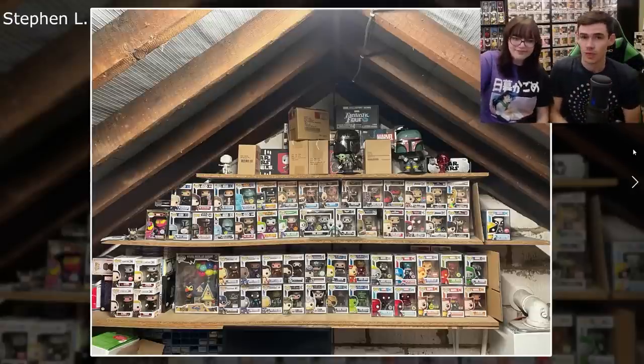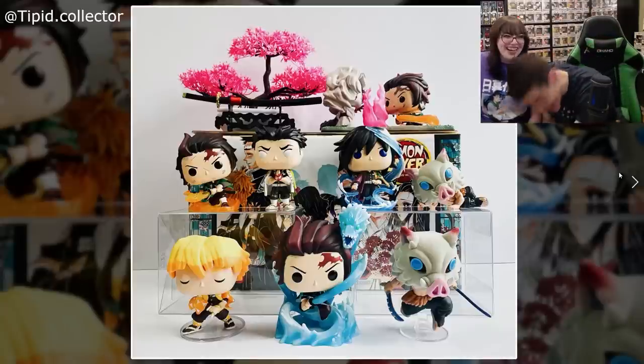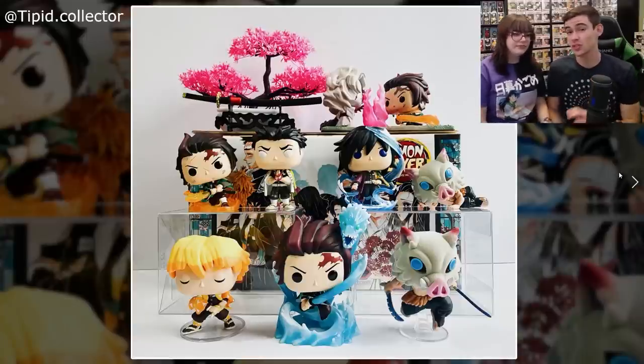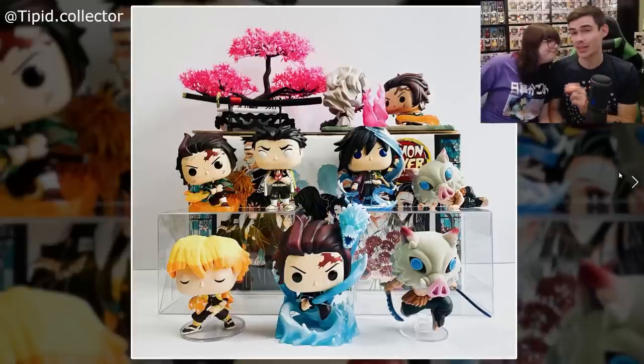What he said. Okay. Next up, we do have Tipid Collector here. It's so pretty. It's very bright. I think we have another 11 out of 10 here. If this was everything in your collection, I'm not exactly sure. If you guys don't know, this was officially shared by Funko as well. Yes, because they loved it so much. So I'm going to give this an 11 out of 10.